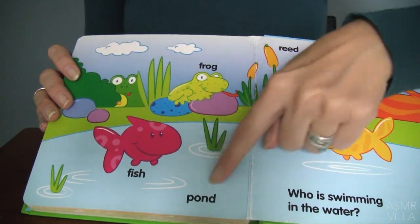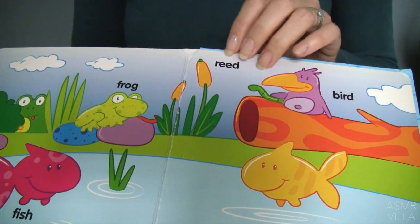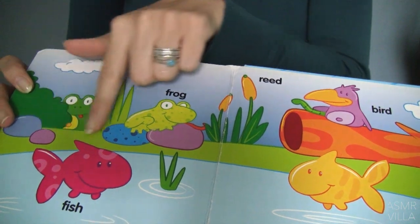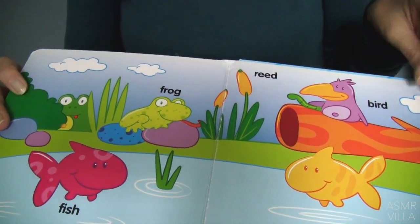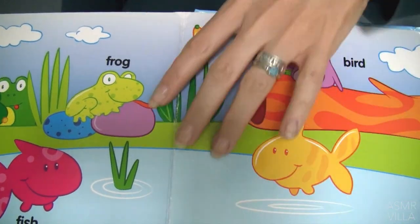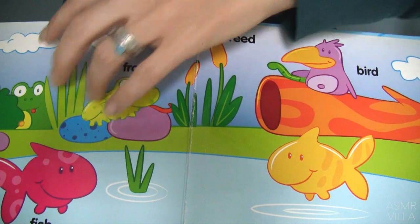water, in the pond. But the bird is watching, and the frog is watching. There's another frog, the very colourful rocks, and this lovely reed, a reed coming up from the pond. Reeds are very pretty to me.